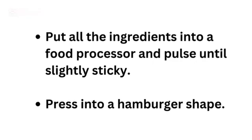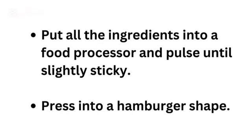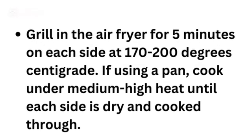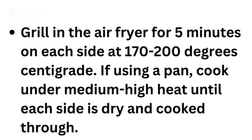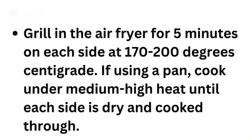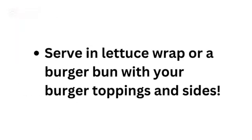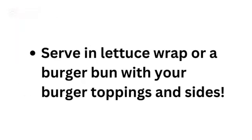Instructions: put all the ingredients into a food processor and pulse until slightly sticky. Press into a hamburger shape. Grill in the air fryer for 5 minutes on each side at 170 to 200 degrees centigrade. If using a pan, cook under medium-high heat until each side is dry and cooked through. Serve in lettuce wrap or a burger bun with your burger toppings and sides.